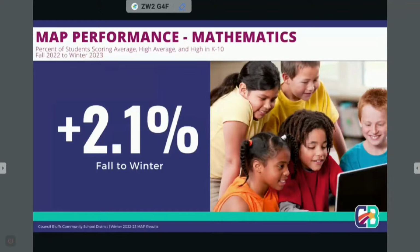So we've seen nice steady increases, and a 10% gain in that time is just a huge success and just speaks volumes to the work and the effort that the teachers, administrators, and all of those supports have put into this for our students.